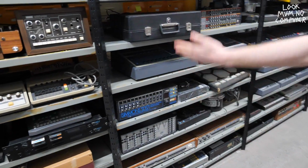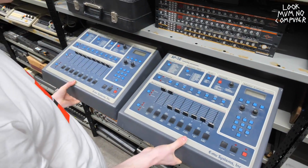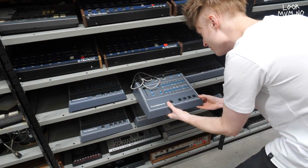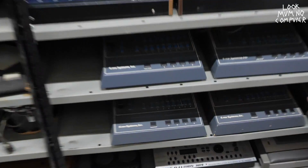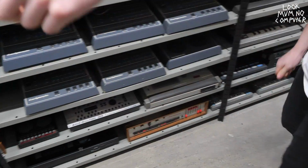So we're getting into the Korg analog drum machines. Just what is going on? SP12? Wait a second. More like SP24. That's mad. I just don't understand. How many Drumulators? Look, 1, 2, 3, 4, 5. Five Drumulators and the performance pads. Oh, an MPC60. Oh, we're getting out something.